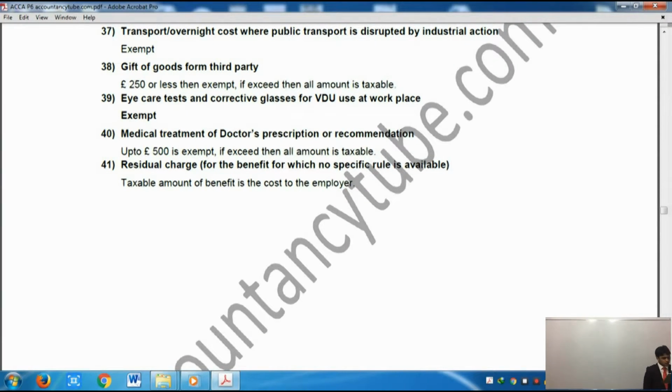Number 37, it says transport overnight cost where public transport is disrupted by industrial action, it will be exempt. Number 38, it says gift of goods from third parties. If a third party, not the employer, has given me some gift, if it is £250 or less than that, it will be exempt. If it exceeds that limit, then the whole amount is taxable. Then it says eye care tests and corrective glasses for video screens you use at the workplace, it will be exempt. Medical treatment up to £500 is exempt, and if it exceeds that limit, the whole amount is taxable.